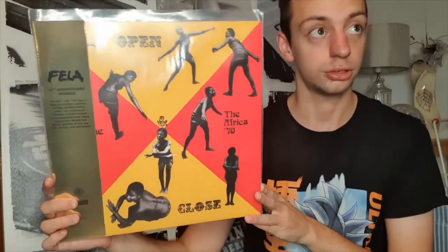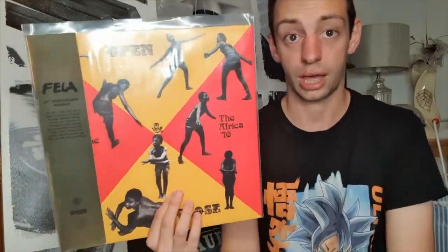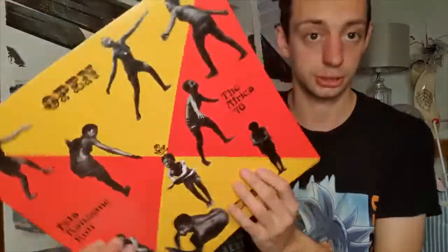The other Record Store Day title I picked up, and I went back the next day to pick this up because the record shop down the road from me said on Instagram that they had a copy left, and this was the only other release I maybe wanted from Record Store Day, and that is Open and Close from Fela Kuti. I was dying. This was the only other title I was really dying to have. But this is the 50th anniversary reissue of this, which I quite enjoy, to be honest.